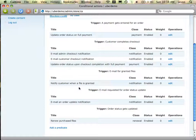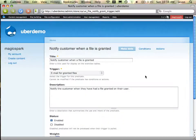A couple of things you need to have enabled, which you can see already are: renew purchased files, which will allow a user access to a file once the checkout has completed and they've made a payment to their order. The other thing you might want enabled is notify a customer when a file is granted. A lot of times a user might not know where to look to see whether they have a file download enabled for their user account. So we'll do the notify a customer one, that's probably the simplest.